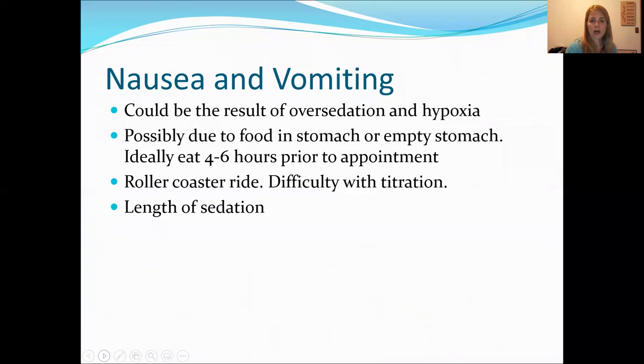Nausea and vomiting are probably one of the more common things that we see as a result of oversedation or low oxygen. It could possibly be due to food in their stomach or an empty stomach, so ideally they would eat a couple of hours before the appointment. It sometimes feels like they could be on a roller coaster ride. Patients will describe that as their feeling.